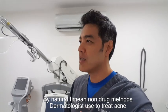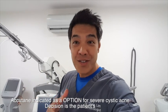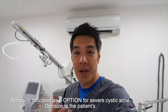As dermatologists, most good dermatologists don't actually go, hey, let's go for the Accutane. When I used to do general dermatology, I tried my best not to put patients on Accutane, nor antibiotics, but to treat acne naturally.